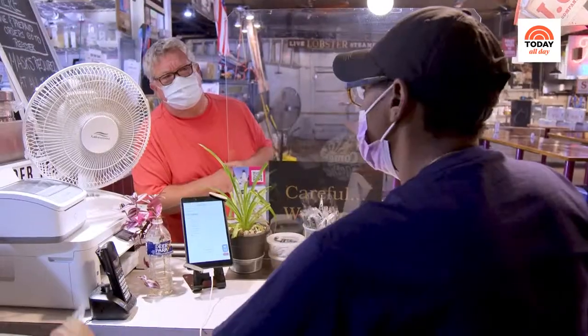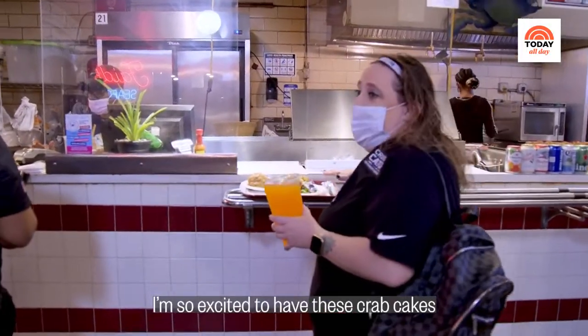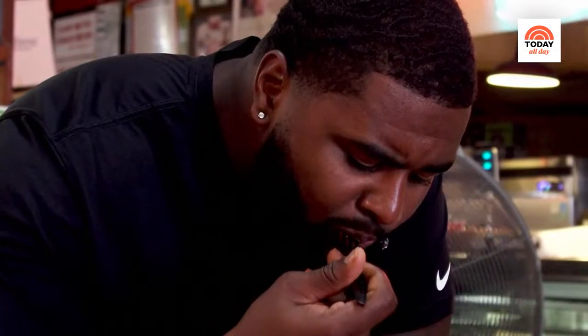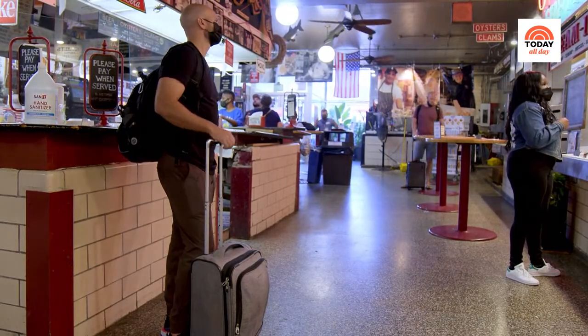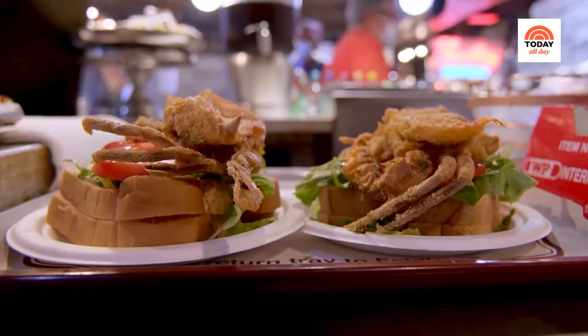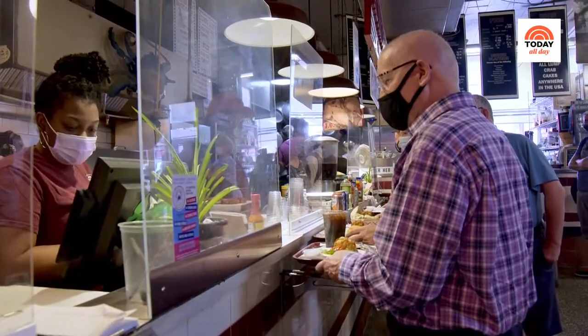What kind of oil do you cook your crab cakes in? Soybean. Soybean, thank you. So excited to have this crab cake. And I watch people for the first time put it in their mouth and they go, oh my God. And they're standing at a table in a market. They're not sitting down to a white tablecloth and having somebody serve it on a silver platter. It's on a paper plate, but it belongs on a silver platter.